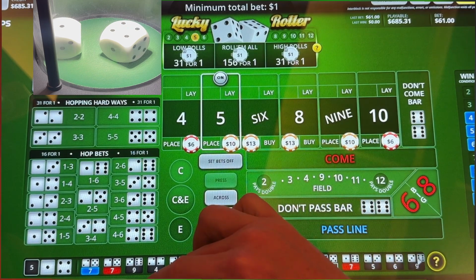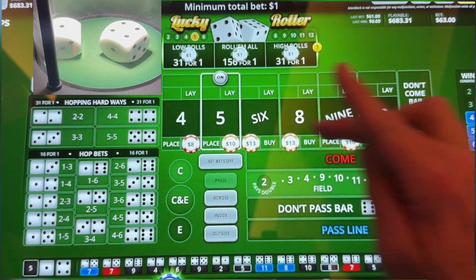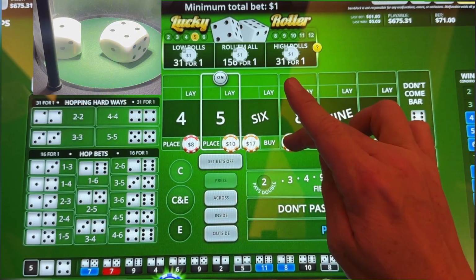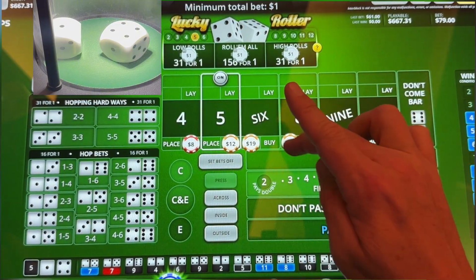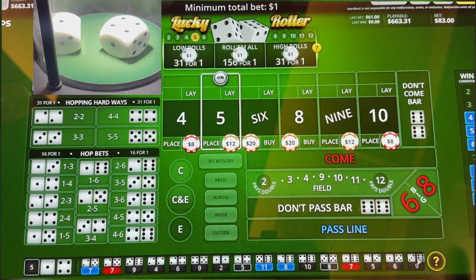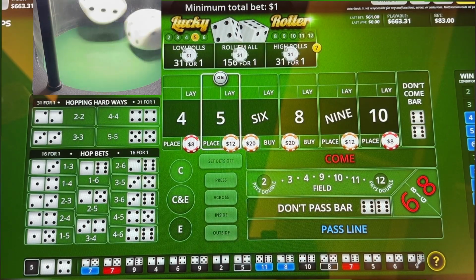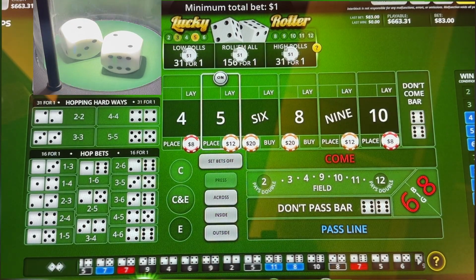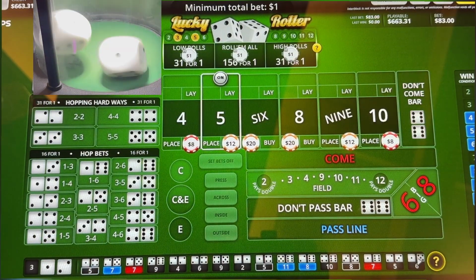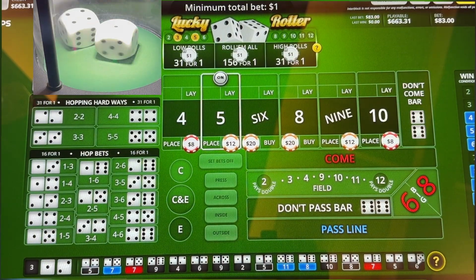So what I'm going to do here is I'm going to put 2, 4, 6, 8, 10, 12, 14, 16, 18, 20, 21, 22, and we're looking for one number, y'all. One number. 3. Still looking for one number. One number. And that's going to be a 5.